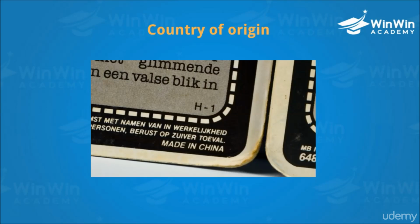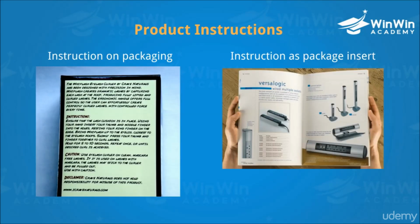Now also, another thing that you must have on your product packaging is the instruction text. Now this can be a simple how-to text with just a few sentences, but it really depends on the complexity of your product. So logically, if you sell something like, for example, makeup brush, then you can have how to use and how to clean the product on the product packaging. But of course, if you're selling something that is more complex, then you might have to put more detailed instructions.